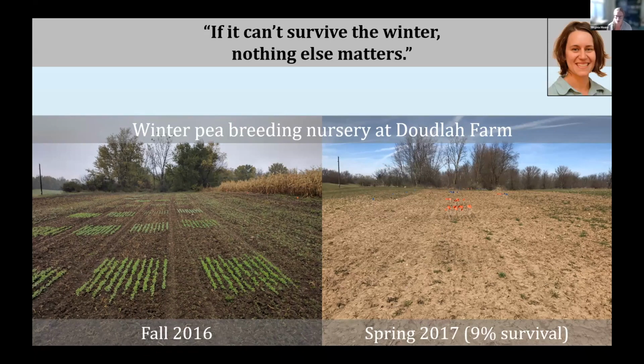But we also do on-farm breeding. This is an effort led by Lisa Kissing-Kusik, pictured in the upper right. She's a collaborator at the Dairy Forage Research Institute in Madison, Wisconsin. And she leads this on-farm participatory breeding program where we send our best material to farmers in the upper Midwest, and they make selections on their farms.